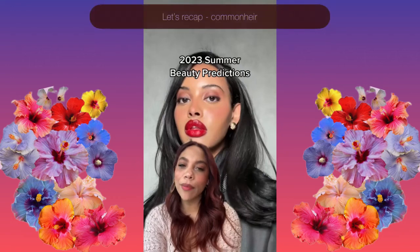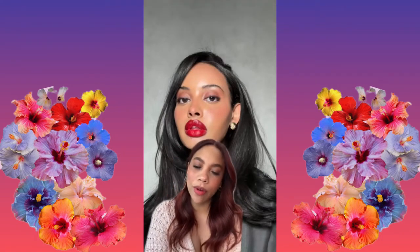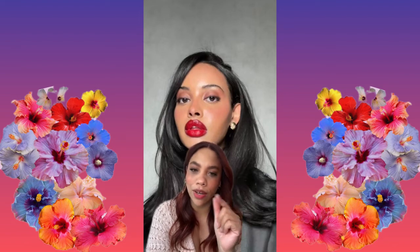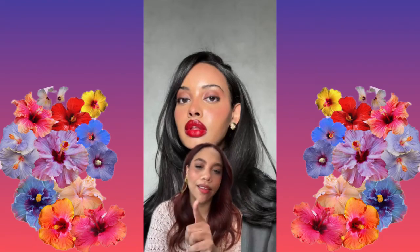Summer beauty predictions from a beauty product developer. Let's go. Okay, first off, one of the trends that I've definitely noticed is a glossy red lip and a brown liner. I think it's a little bit of a twist on brown liner, clear gloss that we've been seeing everybody doing lately. I like this one for summer.